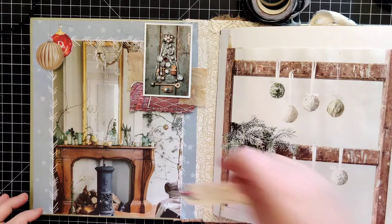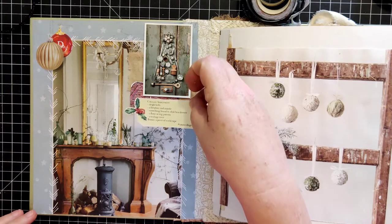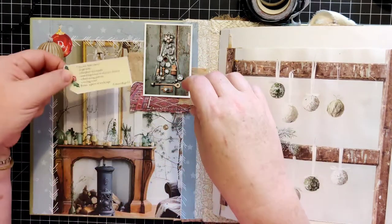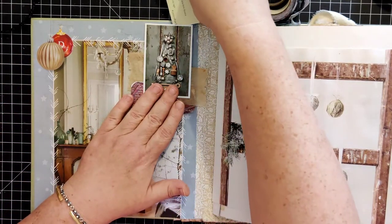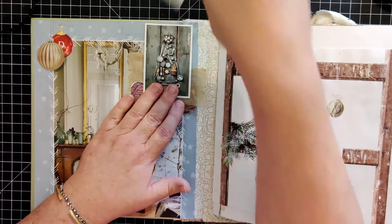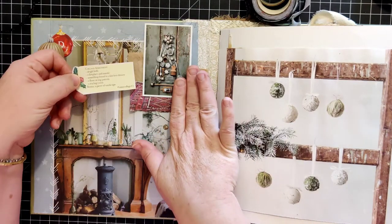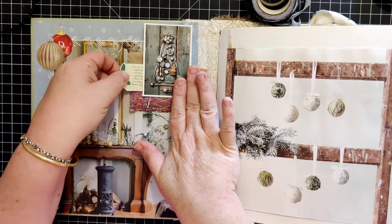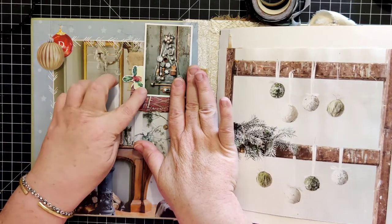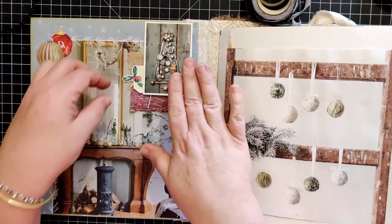Oh, where am I going to put this? I don't want this on the page because it's not cute. Maybe I can tuck it up underneath there or something. Make it come out like that. Maybe that. I don't like that. I ruined it. Well, it's not bad, I guess, but it's not my favorite.